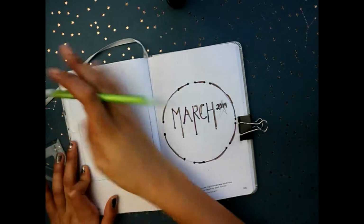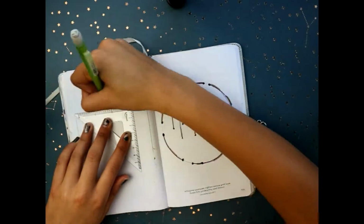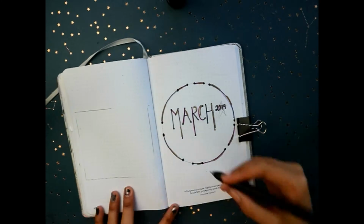But I went in with the line segments again, and instead of doing a circle, I just did a kind of cut off rectangle square.